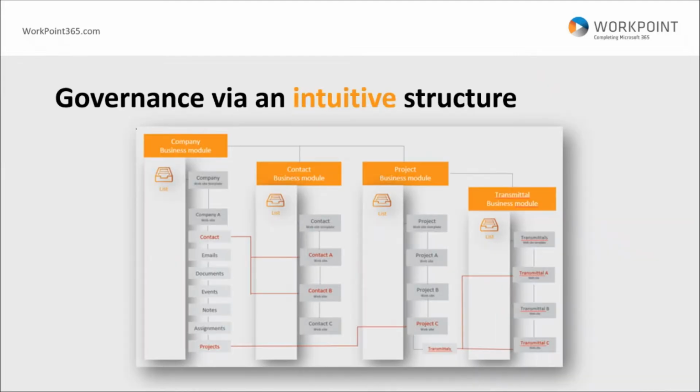Just in case you're not familiar with WorkPoint, as this slide suggests, it provides governance via an intuitive structure. We like to structure our solutions. This is an example of a solution where you have a company business module, a contact business module, a project business module, and in this case, a transmittal. A business module is effectively like a concept. It's a unit where you can actually store information. So you might want to store information about a project.